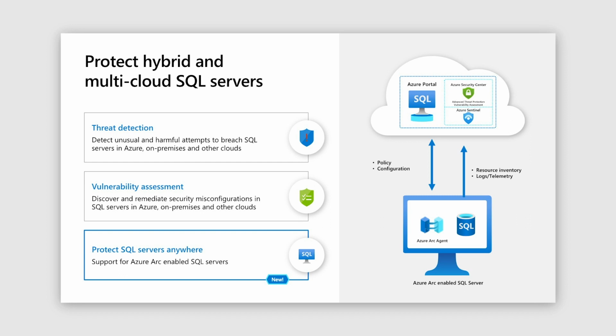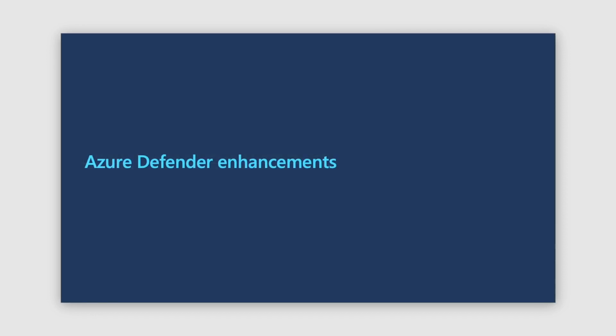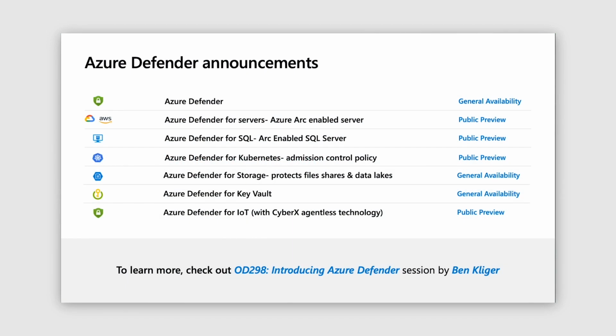By enabling Azure Defender for SQL, you can enjoy Azure Security Center multi-layered protection, SQL, OS, and service layers across your hybrid SQL estate, even if your SQL servers are running outside of Azure, on-premises, or in other clouds. The integration with Azure Arc extends the current Azure Defender for SQL offering, including its advanced threat protection and vulnerability assessment capabilities for SQL, anywhere it is, on Azure, other clouds, or on-premises. It also comes with its own new announcement. You can get a glimpse of some of the announcements, but to learn more, check out the Introducing Azure Defender session by Ben Klieger. So many new and exciting news.